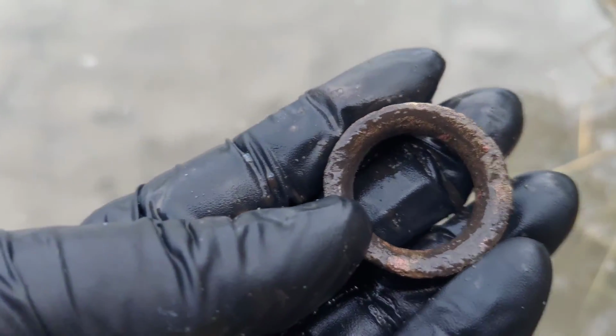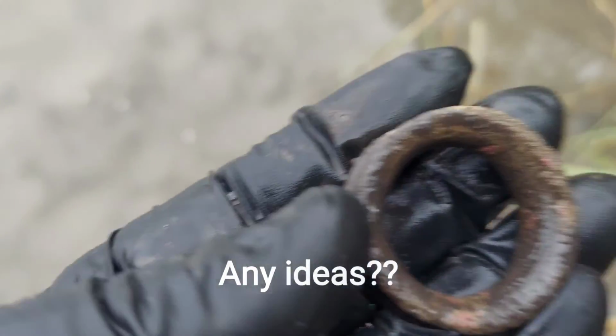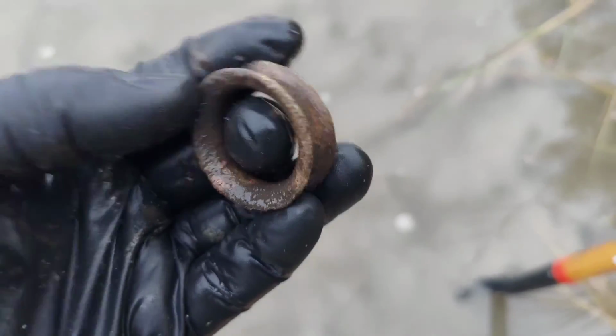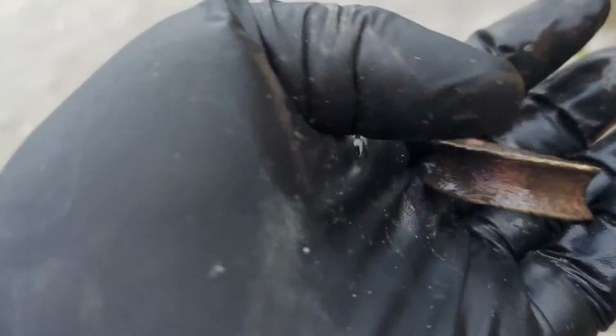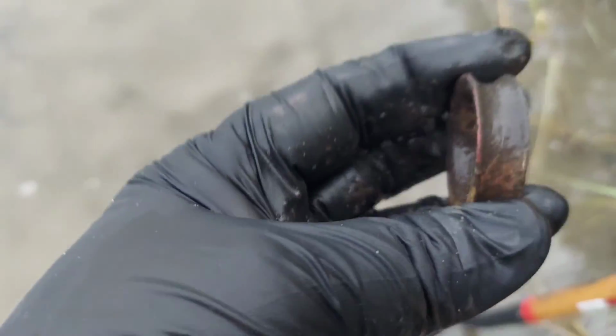Tell you what, it's a pretty color coming off that. I'm pretty sure it's just brass. But you know, it's got that... I'm not sure. That's heavy. I tell you what, that's really heavy for that little piece. What do you think it is?